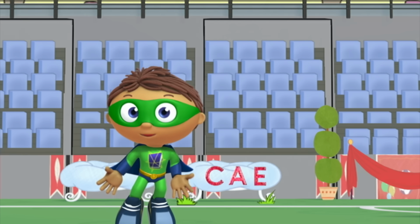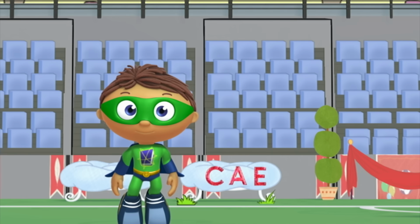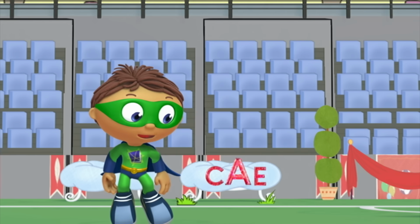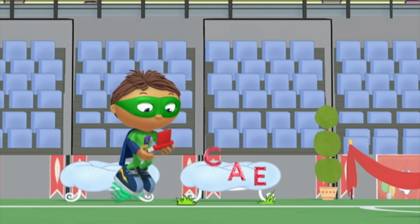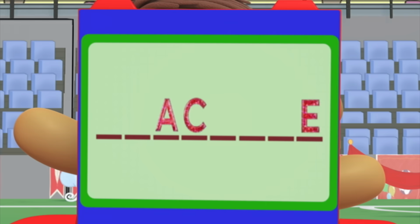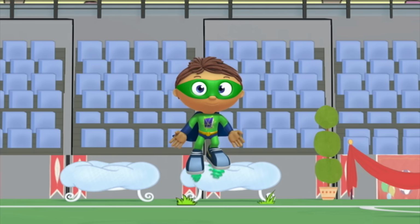You see super letters? Which letters did you find? C-A-E. C-A-E. We need to put them in our super duper computer! 5 more super letters, and then we'll get our super story answer. Right on, readers!